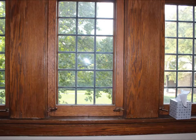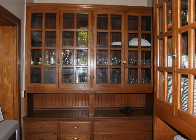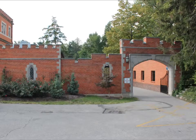The view from the kitchen to the backyard. The pantry area. Unfortunately, I was unable to get any pictures in the basement, but downstairs below, it used to be a shooting range. For those counting, it was a 3-car garage.